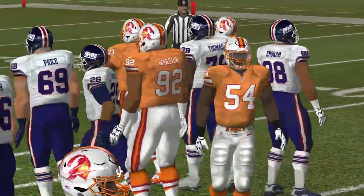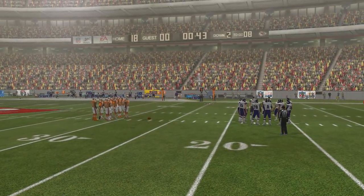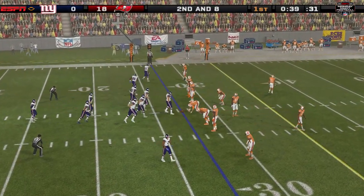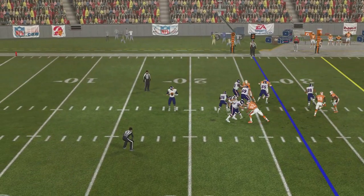One thing these guys don't want to do is give up in a running game, because if they do that, they become one-dimensional, and that plays right into the defense's hand. Ball on their own 27. 27-yard line. Hey, watch the ball. Everything you got. Let's go, boys.